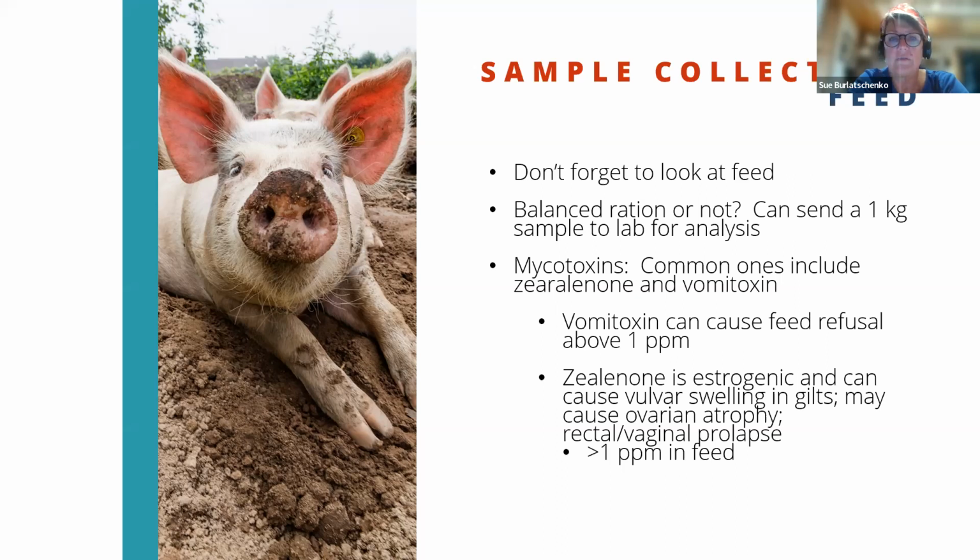Maybe they've got a little mini farm with a bunch of different animals, and so they're milling their own feed. And they're just buying the premix, which is basically the vitamin mineral supplement for pigs. And you want to make sure that they're adding it at the right rate.